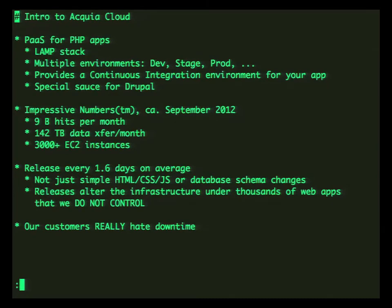And Acquia happens to be focused on Drupal, so Acquia Cloud has a lot of special sauce in it for Drupal, though it works perfectly well for other PHP apps also. It's pretty big. We have about 3,000 instances running in EC2 currently. And we do a fairly decent job, not a perfect job, but a fairly decent job of continuous integration. So we make releases about every 1.5 days on average.